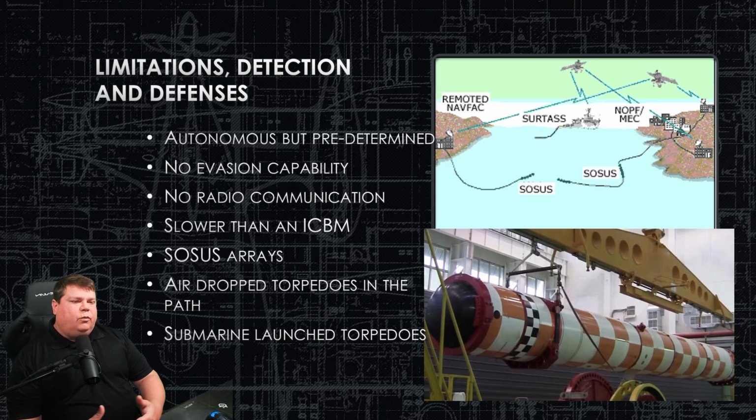As far as a strategic weapon goes, it's a lot slower than an ICBM. An ICBM can get anywhere in the world in about 30 minutes or less, depending on how far it's got to go. This could take several days to get to where it's going to be, because while it is very fast, speeds estimated anywhere from 50 knots to, I saw an estimate upwards of 80 knots, which I think is a little ridiculous. But most consensus say that this thing runs around at about 50 knots when it's not trying to be stealthy, which means it can be detected acoustically.